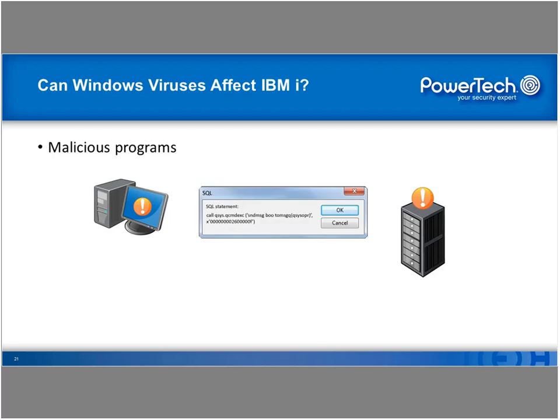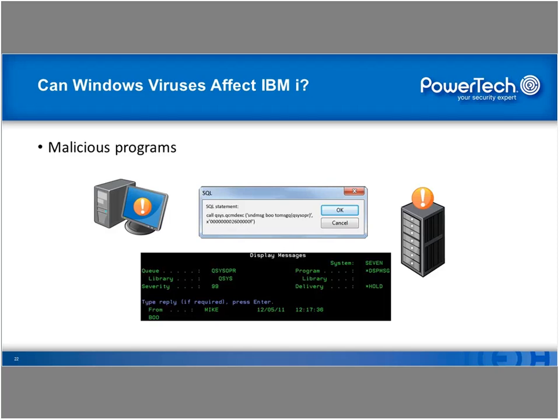Another source here is using embedded SQL. Here's an example of running a command as an SQL statement. That certainly, again, is going to run with the privileges of a user who has connected to the system to, in this case, just simply send a message through QCMDEXEC. But it could do other things as well in order to perform more damaging tasks. Perhaps it's a clear lib or delete lib function that would be a lot more damaging than the example we used here.